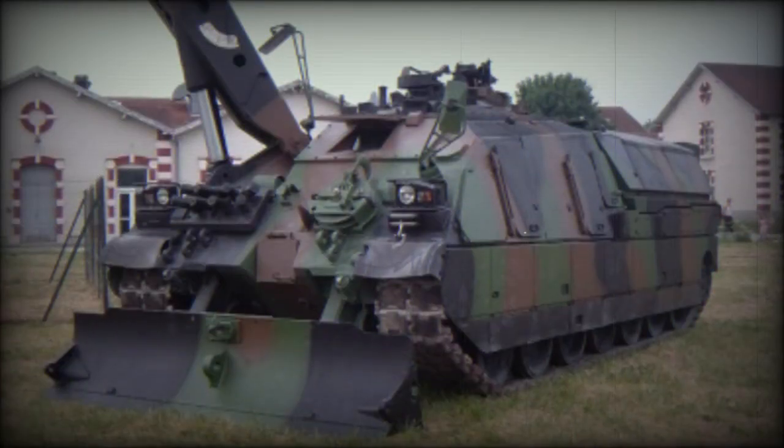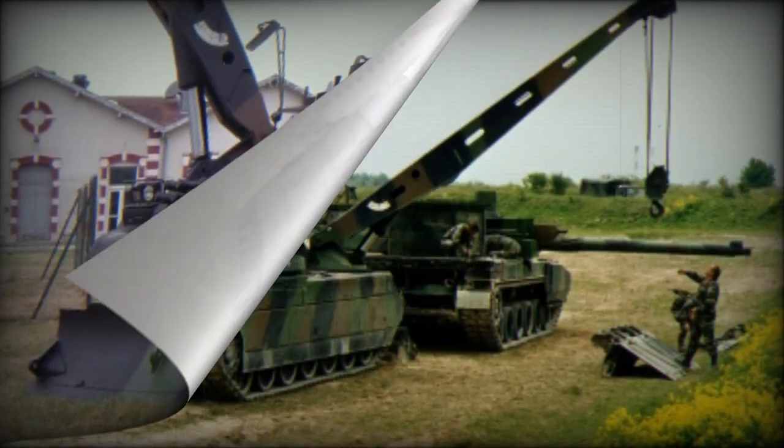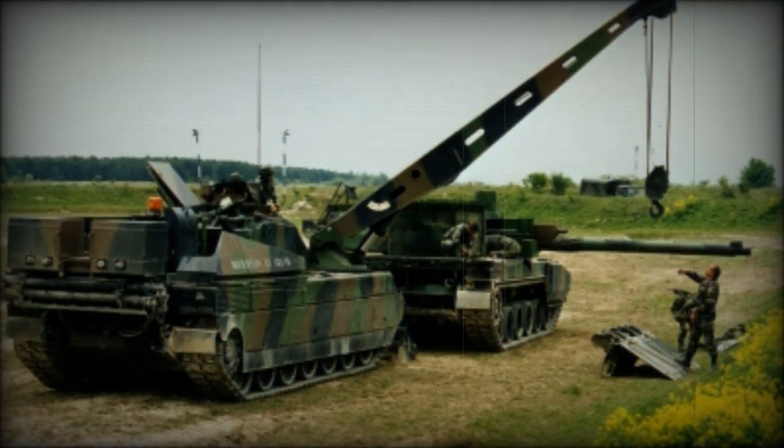Armor protection of the Leclerc ARV is similar to that of the main battle tank. Additional explosive reactive armor packages can be fitted if necessary. Vehicle is fitted with automatic fire suppression and NBC protection systems. This armored recovery vehicle is fitted with a 12.7mm machine gun for self-defense. There are also 20 smoke grenade discharges.